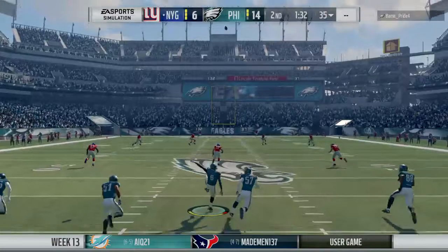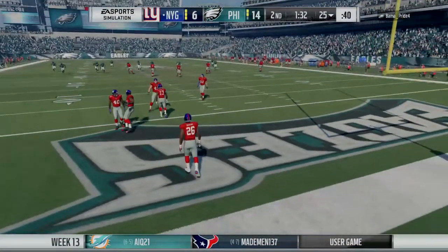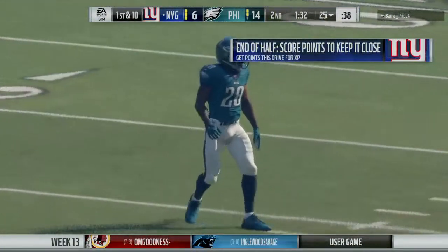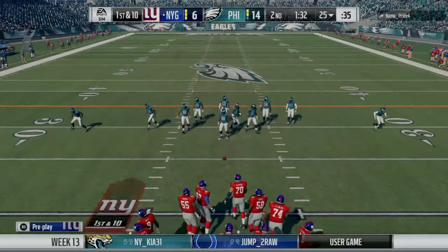Sturgis out now to kick this one off. And this will not be returnable. It's out of the back of the end zone for a touchback. Here's the Giant offense now as they get ready to take over here.